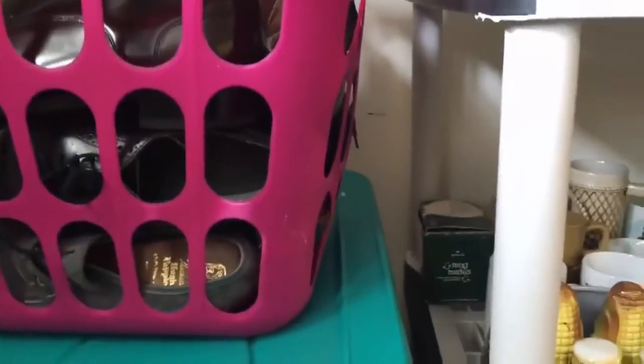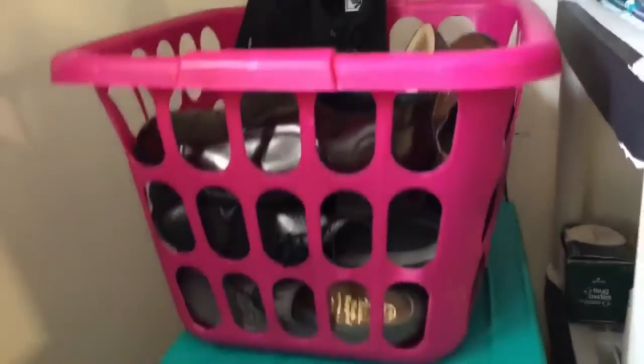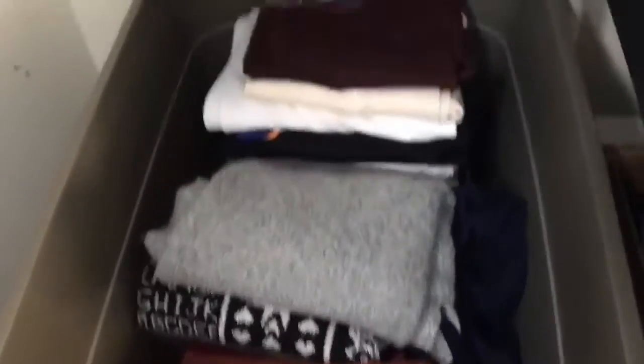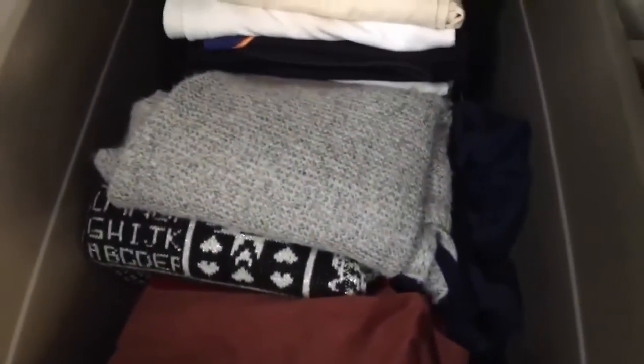I definitely need to improve this storage situation, of course I do, but right now this basket of shoes is how I do it. And inside of this adult clothing box, all I have is, right at the back here, I have stacked up men's clothing essentially. At the front here I have women's clothing, and in the middle I have sweaters.